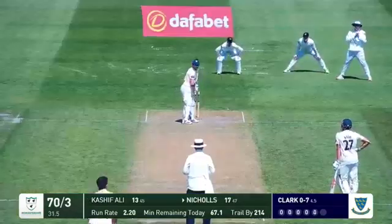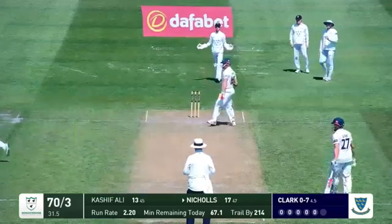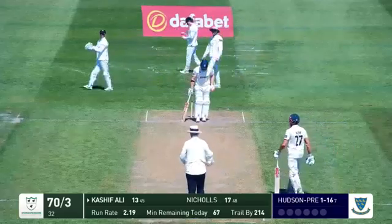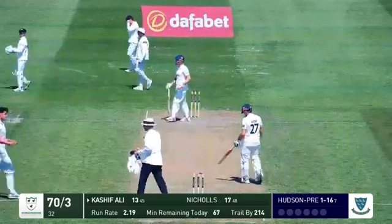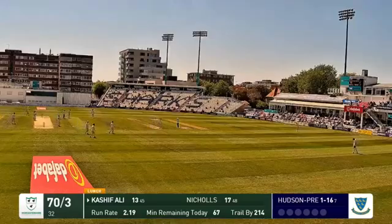Dropped before he'd scored. Nichols waits, and this time once again eases the ball out on the leg side. The umpire flicks the bails off, and that indeed is lunch here with Worcestershire.